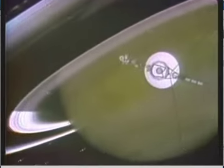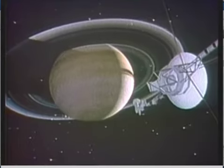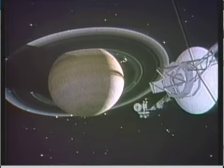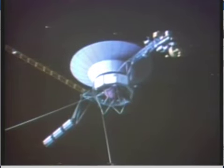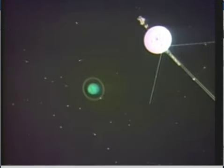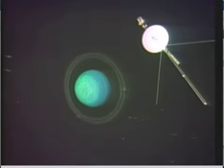Voyager 1 was programmed to travel to the outer solar system. Voyager 2 continued the process of observation. In January 1986, it reached Uranus. Before the encounter, we already knew that Uranus had 9 rings, but Voyager discovered another.